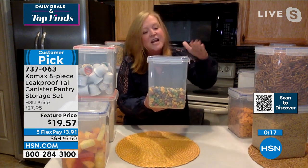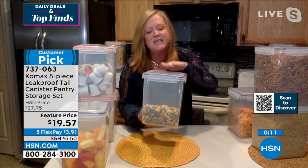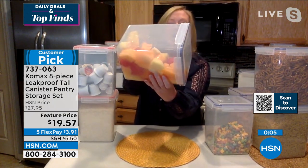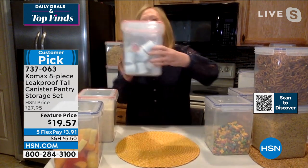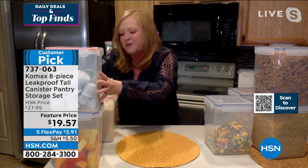So Comax is clear. Don't forget, it's freezer safe, fridge safe, dishwasher safe, microwave safe. It's BPA-free, airtight, watertight, leak-proof. Here's another example of that leak-proof design. This is liquid in here, and I could turn this upside down. Nothing is leaking. You can use it for coffee, whether it's the pods or just straight coffee grounds. Put that in there. Keep it fresh.